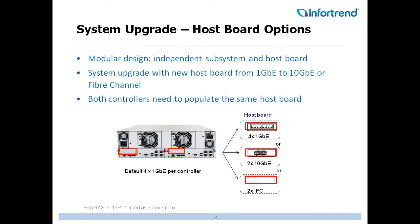And so both the controllers obviously need to be populated with that same host board, but you can definitely change the connectivity types between them. Very, very nice offering for us to be able to give.